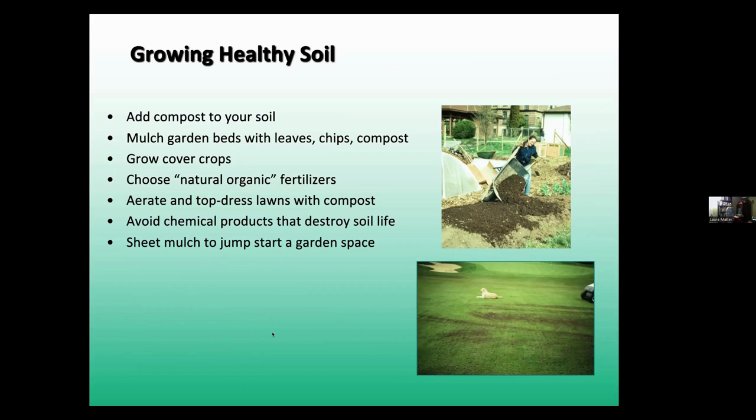Here's a lawn that's been top dressed with compost that you can see even here. And the goal is not to cover the grass, but to get it to sink in between the grass blades.